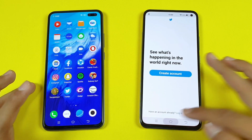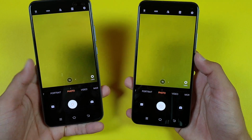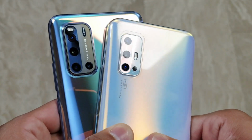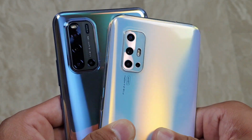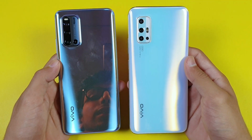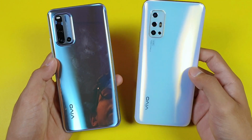about the same on both phones. Last, I am launching the cameras on both phones, the default camera app, and that is about the same on both phones. Both phones give you quad cameras on the back. As you can see, we have a normal, ultra wide, depth sensor, and also a macro lens on both these two devices. The design language is also very similar on both, and the camera bump is a lot bigger on the Vivo V19 compared to the Vivo V17.